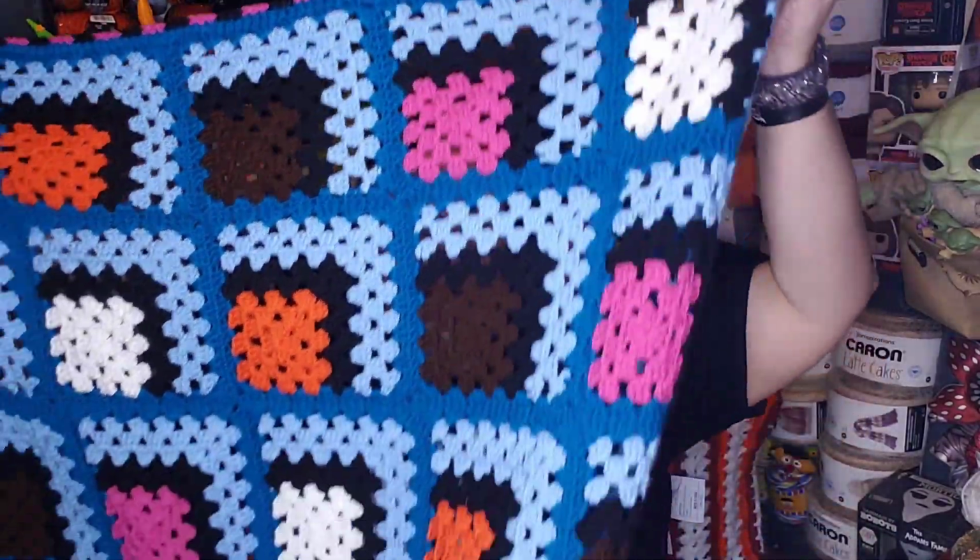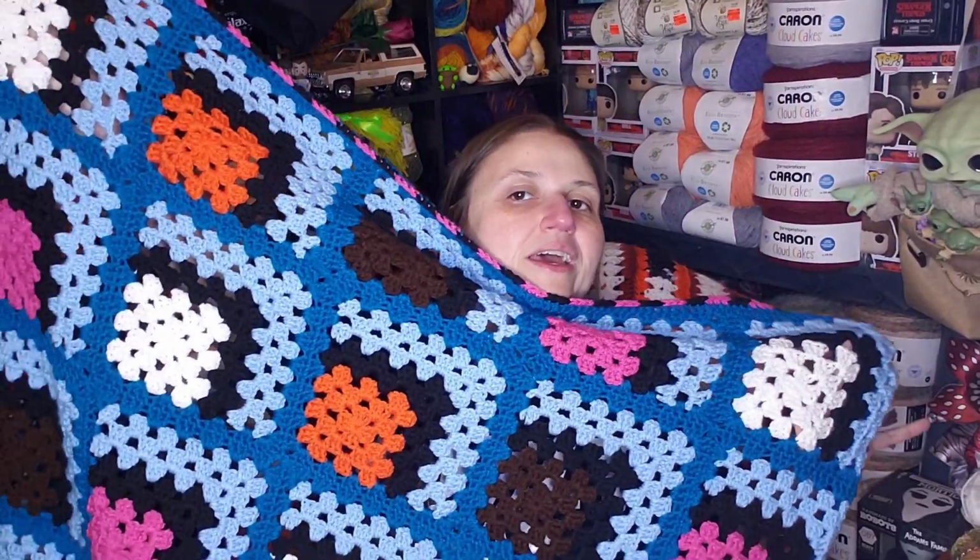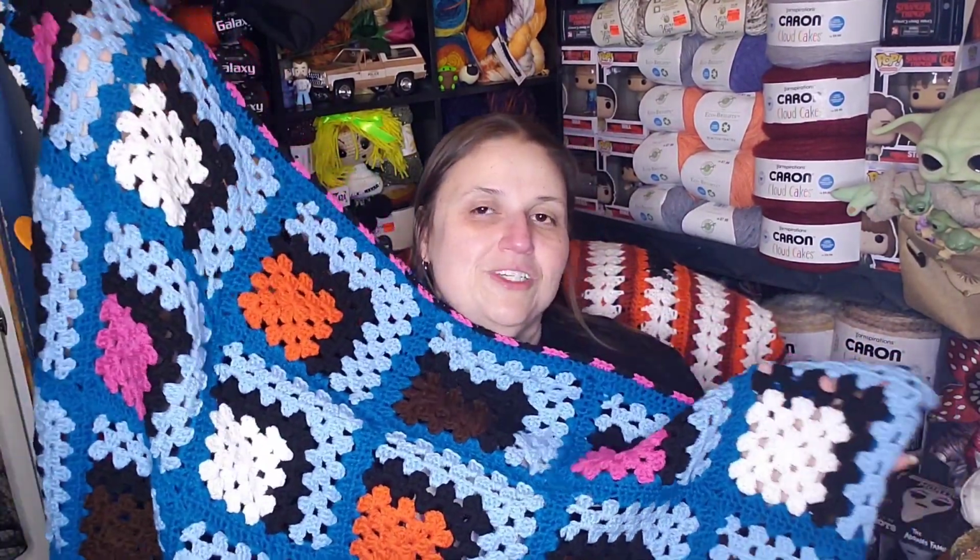So that is my join and my mitered squares. When I was taking the picture of this, David came out to look at it and he goes, "Why is the one square facing the different direction?" I was like, "Where?" And it freaked me out. And he's like, "I'm just kidding."